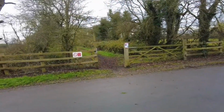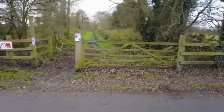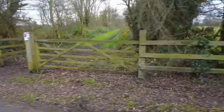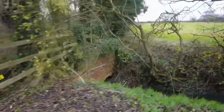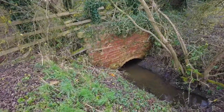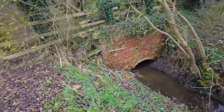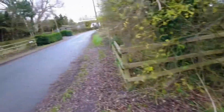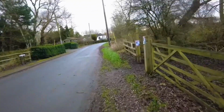Crossing over the road, the lines would have gone straight through here. It immediately goes over a gully, so we have got this. Now I can't get down there to shine a torch in, it's far too deep and muddy and far too steep. And this is where our platforms begin.